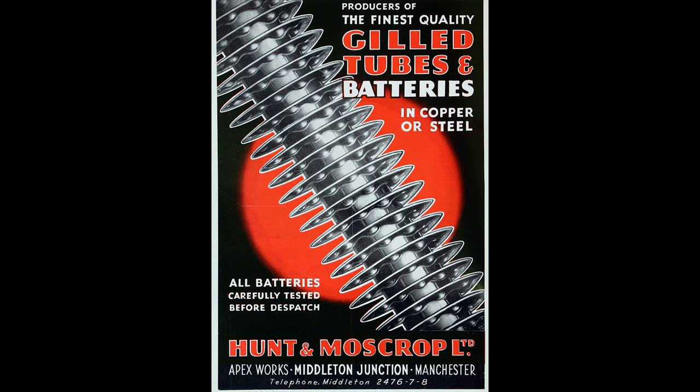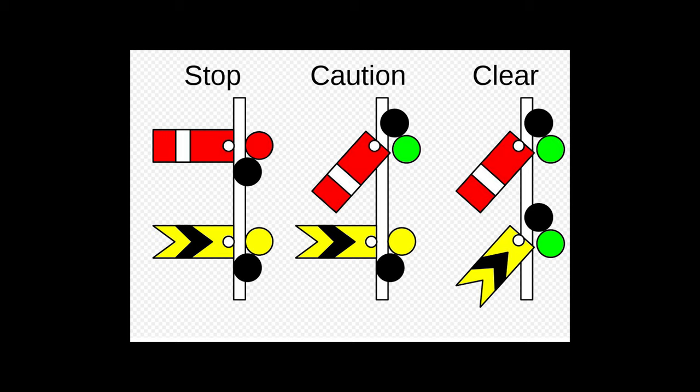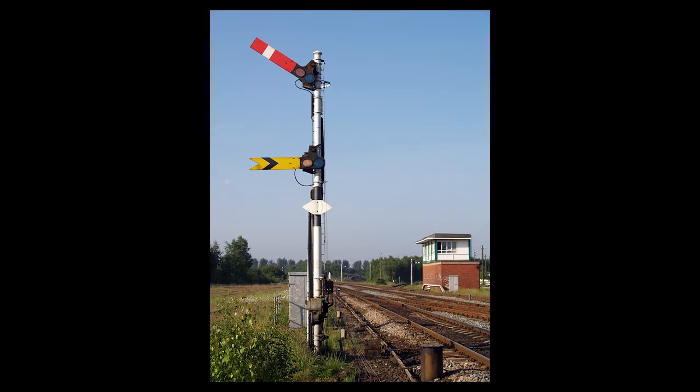It was I who put the train down into Hunt and Mosscrop's yard. It was a fully fitted freight, and why it went into the yard was because firstly, the driver did not take my distant signal at Castleton, which basically told him to be prepared to stop at Mills Hill.